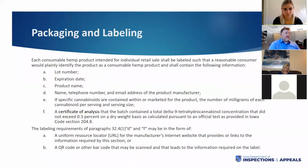Package and labeling. Part of the statute that passed, the legislation that passed, directed us to establish labeling requirements for consumable hemp as well. And this is something we did work a lot with other states and seeing what they were doing, took feedback from them and also from the industry folks. Again, we didn't want to have a labeling requirement that was so different from another state that it would cause some concerns with products coming into the state. So what we did is we tried to be very consistent with what they were doing nationally. So this is what we have right now.